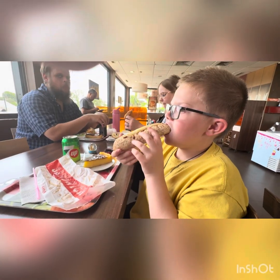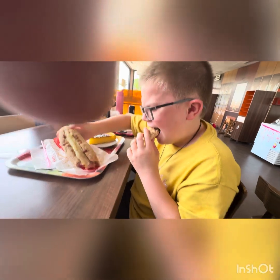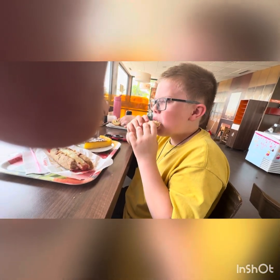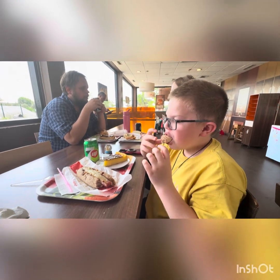Jacob has gotten through the bread part and he's into the hot dog part. It's good though. It's hot? It's really hot, but really good. Well, that's good. Looks pretty good.